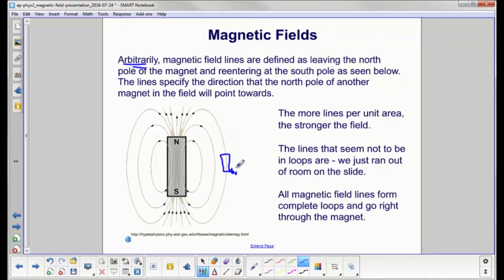This would be the North Pole. This would be the South Pole. If I put a magnet over here, the north would point in this direction, the same as the direction of the field. This would be the south. And again, these loops here that just look like they're going nowhere, they really go way out here and complete over here. We just ran out of room on the slide. Once again, all magnetic field lines form complete loops and go right through the magnet.